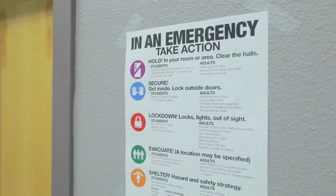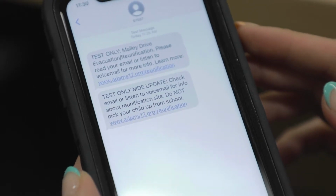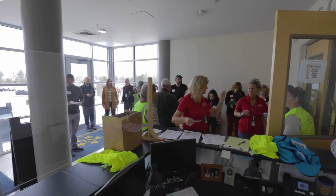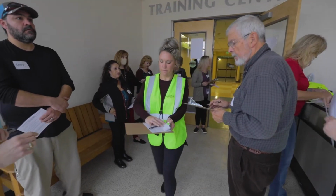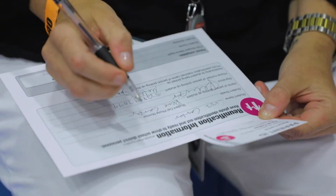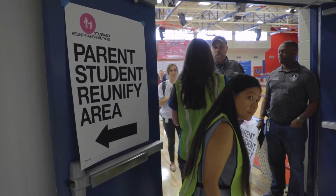Once the parent's notified of reunification and where to go, they'll arrive on site. They'll probably see a line of parents already, or they might be the first ones there. The biggest thing is that they're going to make sure that they have their valid ID on them. They'll get in line. There will be a person managing the line and will hand them a card. The card they'll fill out with their students' information, their information, and then they'll move through the line in order to get to the next point.